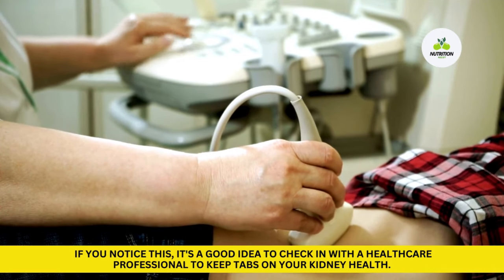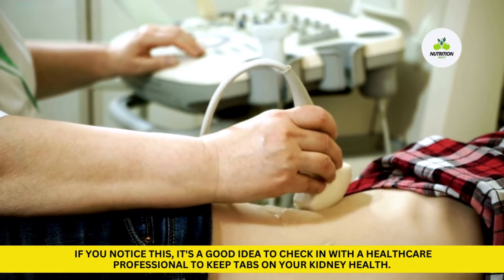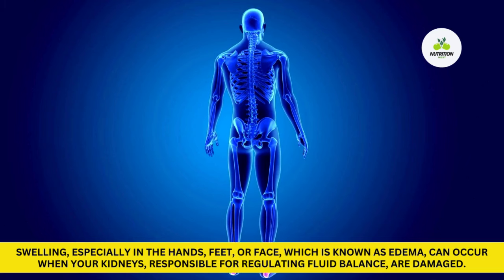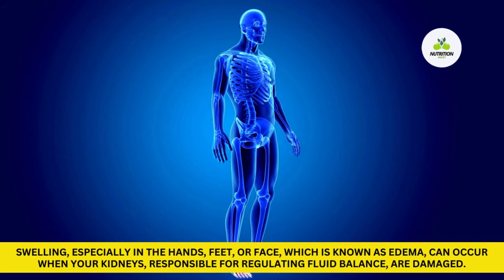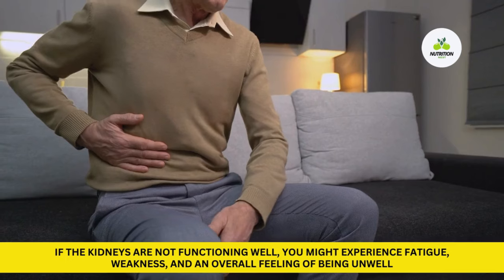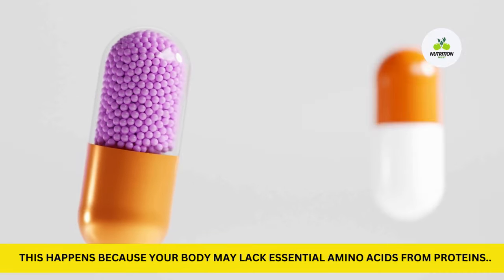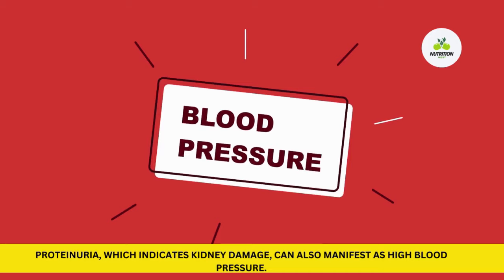If you notice this, it's a good idea to check in with a healthcare professional to keep tabs on your kidney health. Swelling, especially in the hands, feet, or face, which is known as edema, can occur when your kidneys, responsible for regulating fluid balance, are damaged. If the kidneys are not functioning well, you might experience fatigue, weakness, and an overall feeling of being unwell. This happens because your body may lack essential amino acids from proteins.